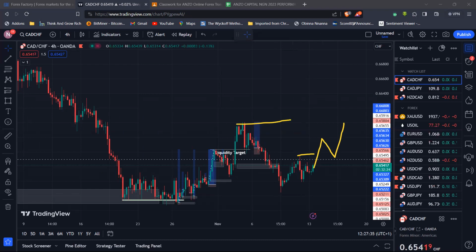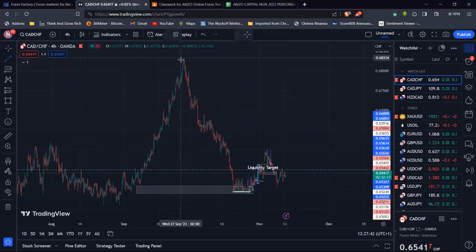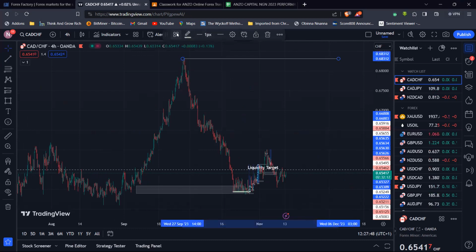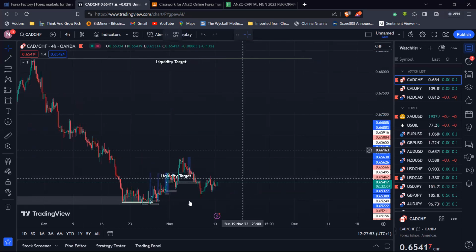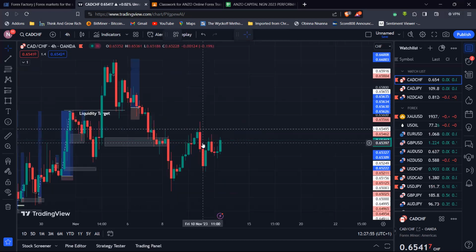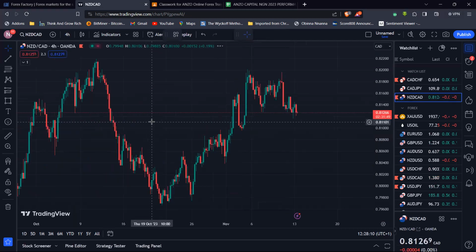Remember, the overall target is the daily highs, which is all the way up here. So this would be the overall liquidity target for me, based on the way I look at this particular market. So CADCHF, I'm bullish, looking for confirmation to get into more trades, right? I want to see price break above this high, and then continue to look for how to get involved in more trades on the 15-minute or the 1-hour time frame. Okay, NZDCAD.